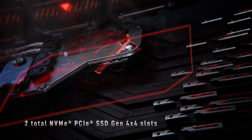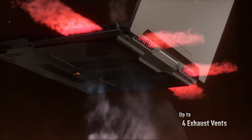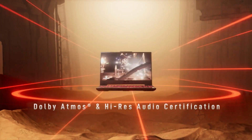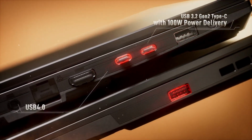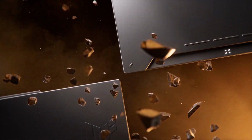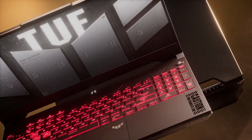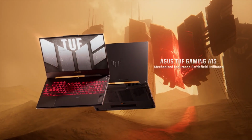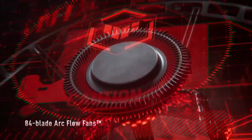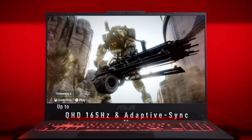Now, the GTX 1650 is slightly older, but still good for 1080p gaming at medium-high settings. The RTX 3050 variant, of course, brings ray tracing and DLSS support, making it much more future-proof. The A15 also comes with a 144Hz FHD display, great cooling, and a design that screams gamer. It's not the slimmest laptop around, but the performance-to-price ratio makes it one of the most reliable options under 70,000 Indian rupees. If raw CPU power and durability are your priorities, the TUF Gaming A15 is definitely worth considering.